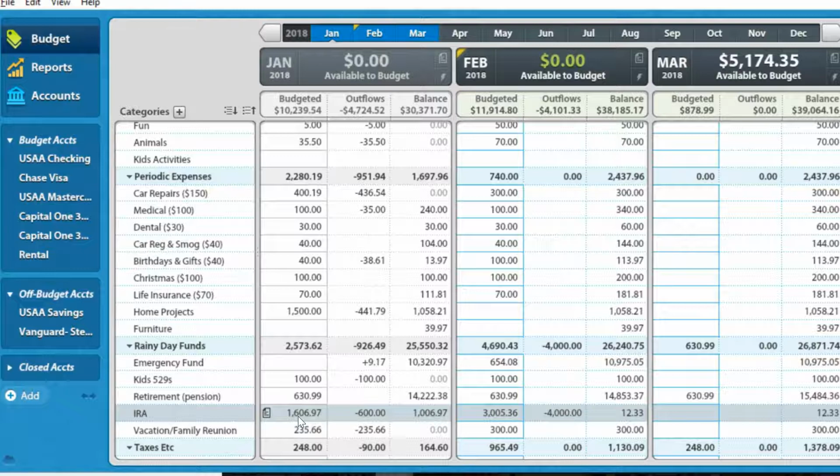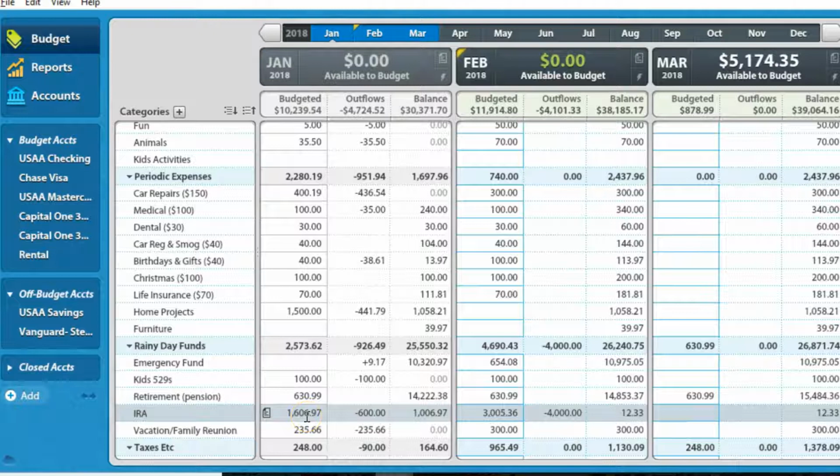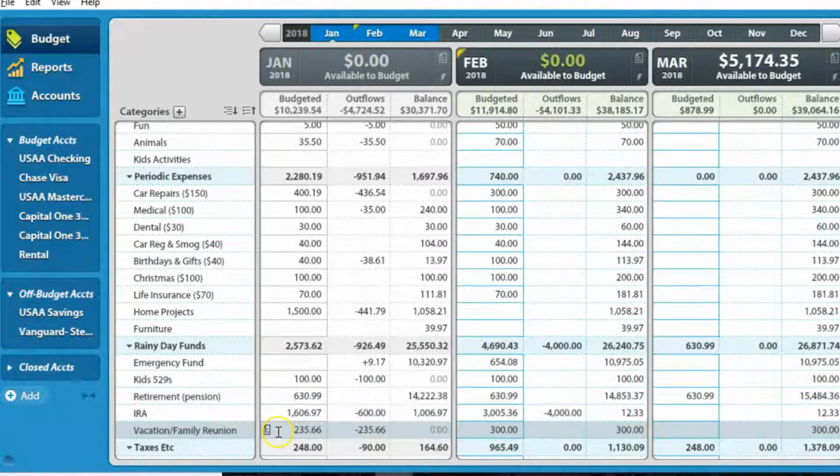One of our big savings goals in 2018 is to fully fund my IRA for 2017. We have till April to do that, and for 2018. So that's $5,500 for 2017, $5,500 for 2018. So we're trying to get this done first before we save for our emergency fund. Our goal for the emergency fund this year is to get it up to $25,000. So that's a total of $11,000 for my IRA and $25,000 for our emergency fund.